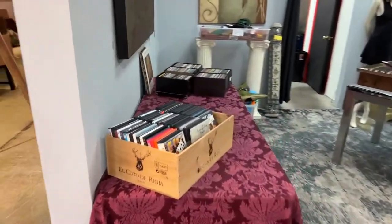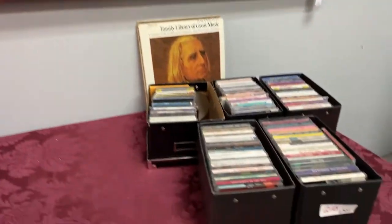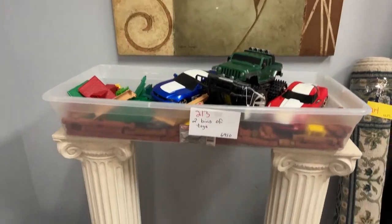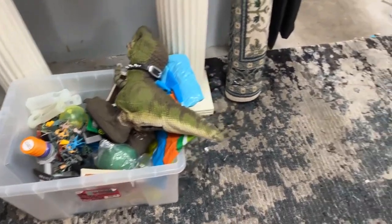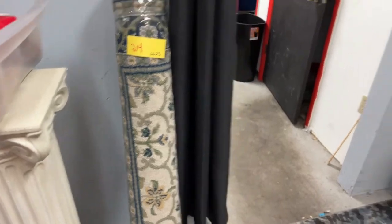So we're just rounding the house into the main house right here. We have DVDs. We have a huge piece of gorgeous art right here. CDs galore. Absolutely loaded up CD lot. We have some more great artwork. We have two bins of toys galore. It is toy week. Look at that T-Rex. A nice little runner area rug, probably a 4x6.